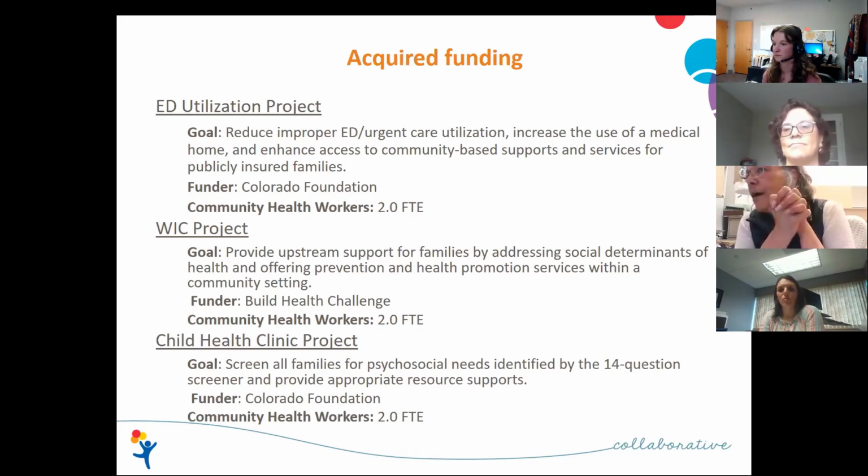The next project we felt was really innovative. It was looking at partnering with public health and placing navigators in a WIC office here in Colorado in a high-need area. And the third project was looking at working in our community health clinic, administering a screener and having referrals go directly to navigation to address social determinants of health. So we started with 6 navigators, 3 different projects. Next slide, Erin.